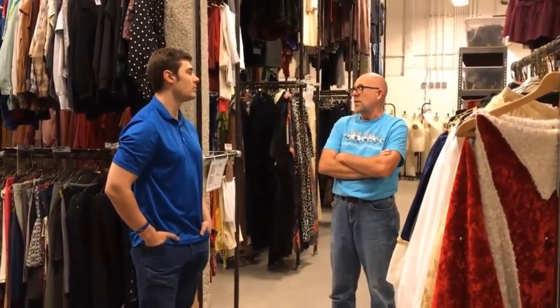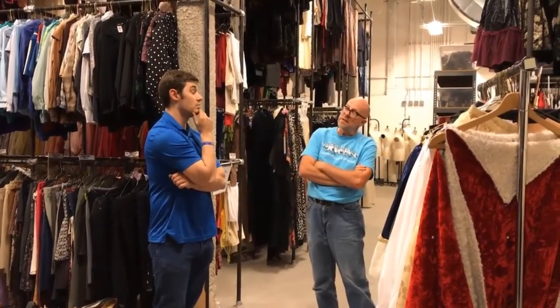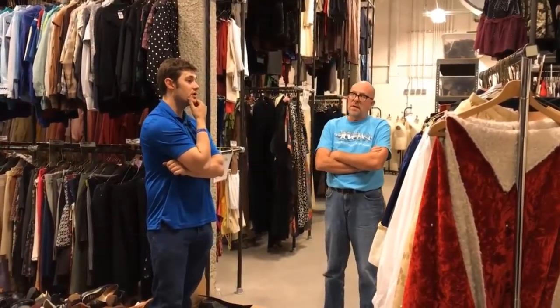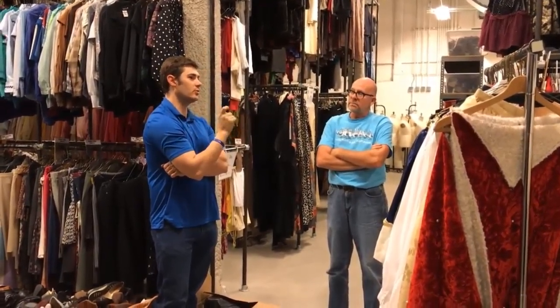And so when the new addition was put on this building, this space became available and we were able to move and consolidate about 3 different storage spaces into this one. Nice. This one storage space. Very nice.